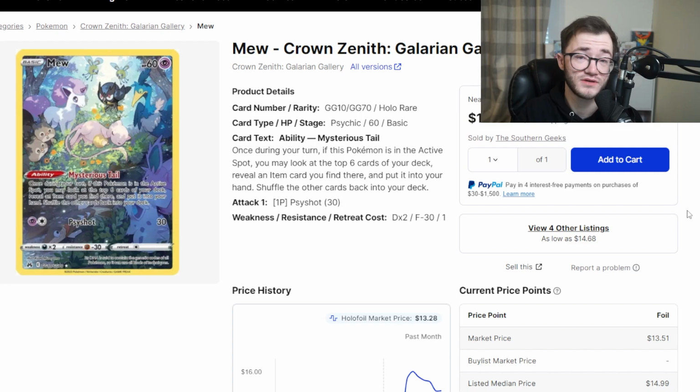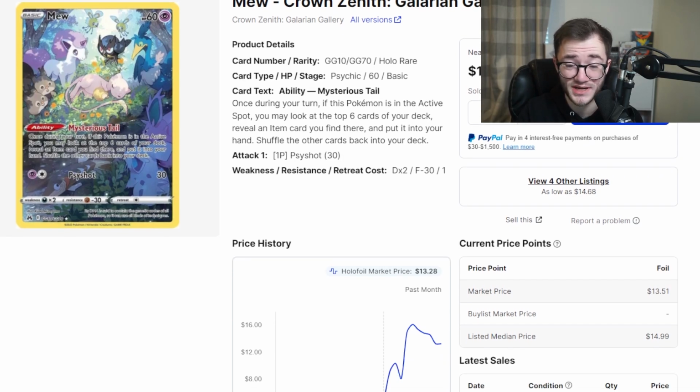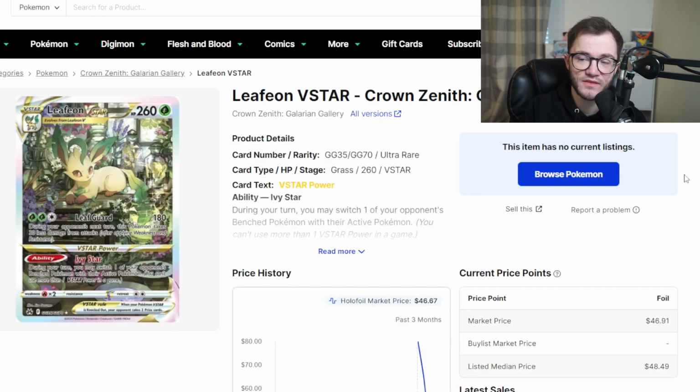Big climb up for Crown Zenith upon release. Will it stay where it is? We'll have to wait and see. I'll probably see this card settling at around $10. Then we have some other big cards in the set.